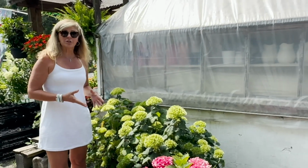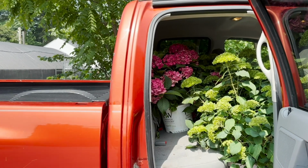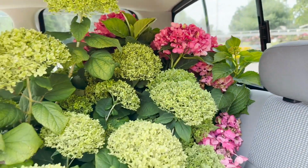We're going to take these hydrangeas home. We're going to plant them in the farm, and I'm going to keep you updated on their progress. And I wound up putting these in the back of my pickup truck because I don't want them to get windburn as I'm driving down the road. So they're all tucked in nice. And now we've got to get them home.